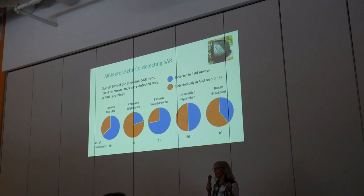This is a bird that is active at dawn and dusk, so often you don't see them when you're out of sight. And also for the olive-sided flycatcher and rusty blackbird, probably because they have huge territories. The flycatcher's territory is 15 to 25 hectares in size. Rusty blackbird ranges over an area of a kilometer on a daily basis.